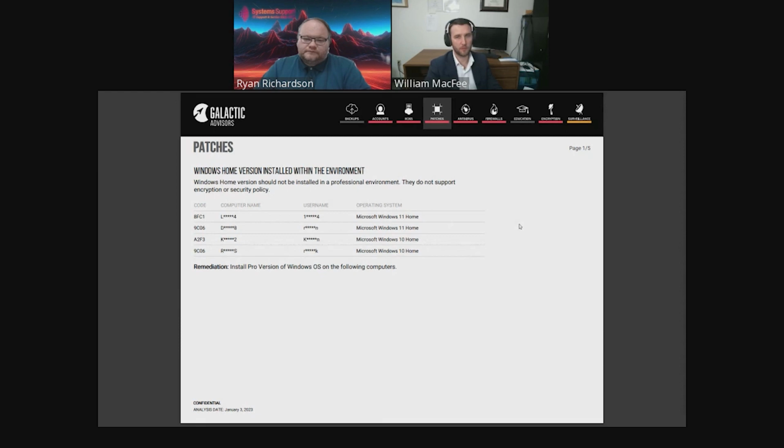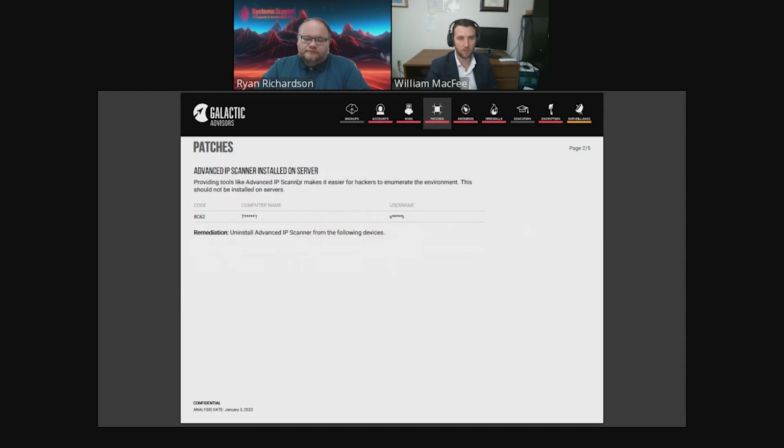That one's really important. But you also have some where there are different tools installed, and you want to make sure those are limited because they can be abused. Advanced IP Scanner is a pretty famous one. I know we use it and then remove it for a lot of clients for being able to see what's on a network when the firewall doesn't want to tell us.